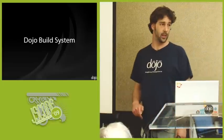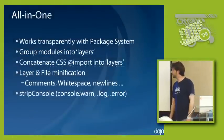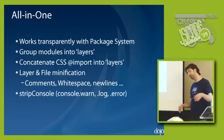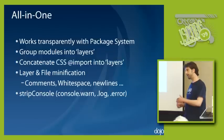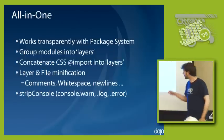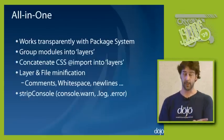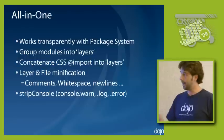It's like an all-in-one optimization kind of thing that happens. It works transparently with our package system. So when you Dojo require something, all of the dependencies are tracked, all of the modules are pulled in order, dependencies within those modules are tracked, but when you build, it all turns into one file. You group the modules into layers. You group them into optimized layers. You can have like a first layer and then an additive layer that you lazy load after the initial page load, the deferring of widget loading, stuff like that.